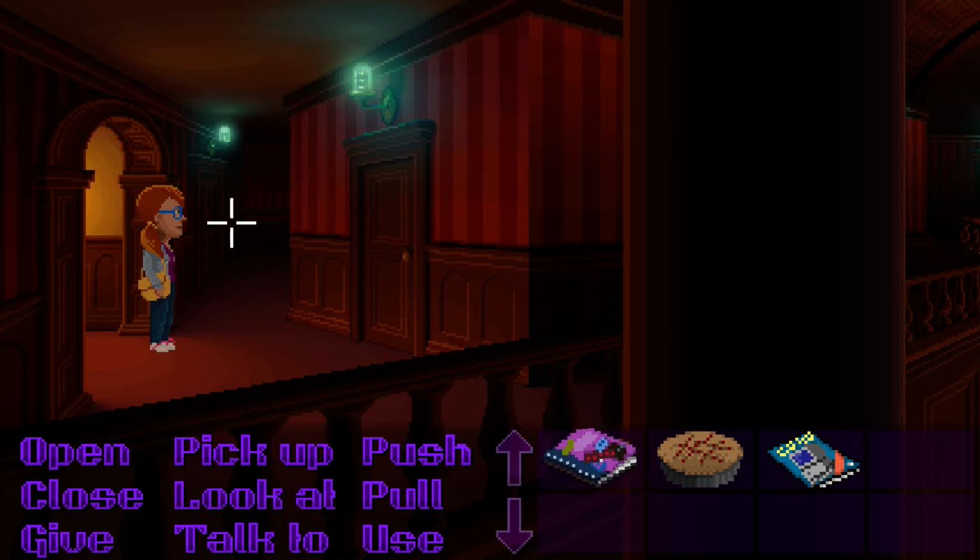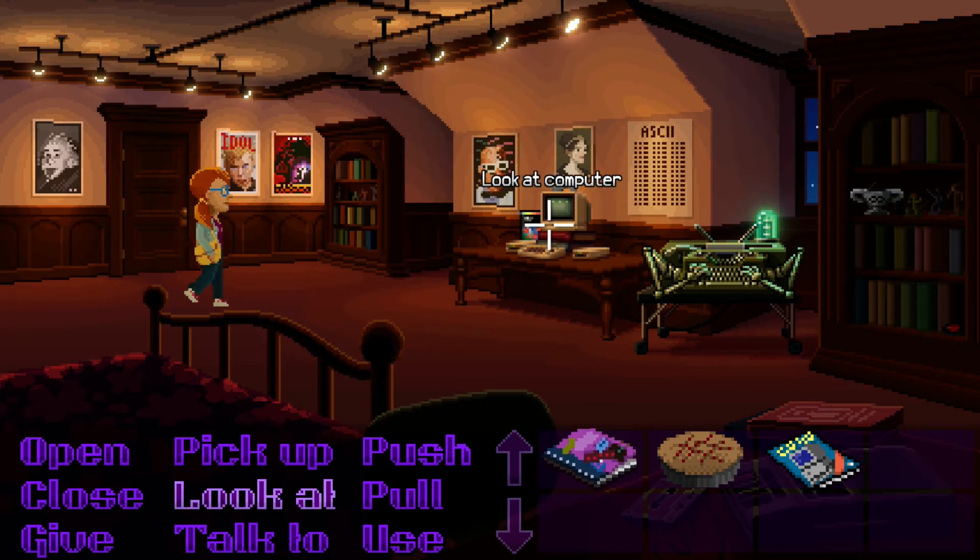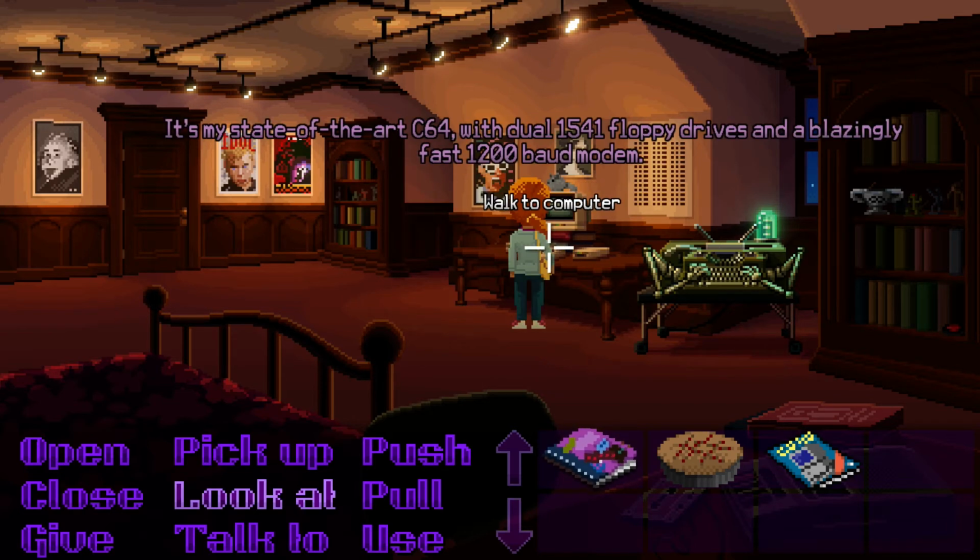Which way did we come out? That door. Yep. I'm not guaranteeing he goes back to the same place. Right! Let's take this programming test, if we can. It's my state-of-the-art Commodore 64 with dual 1541 floppy drives.